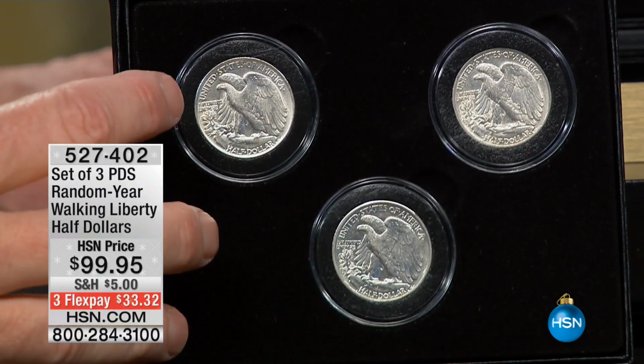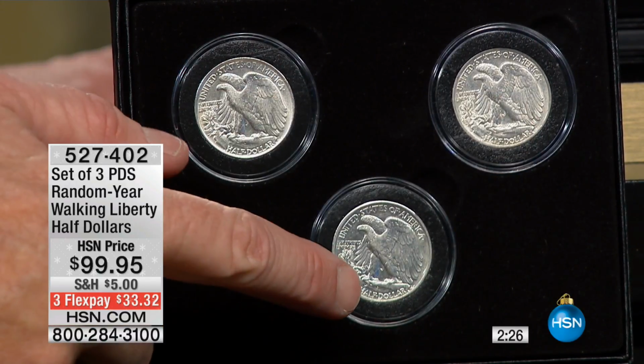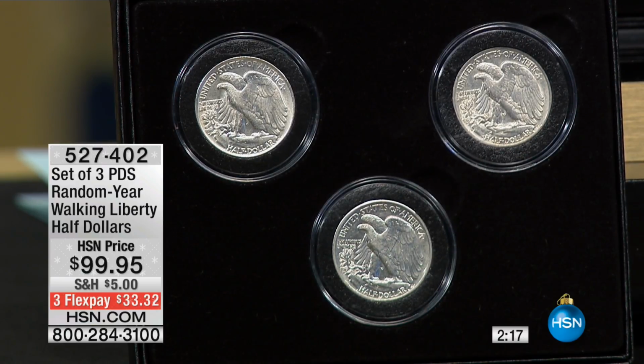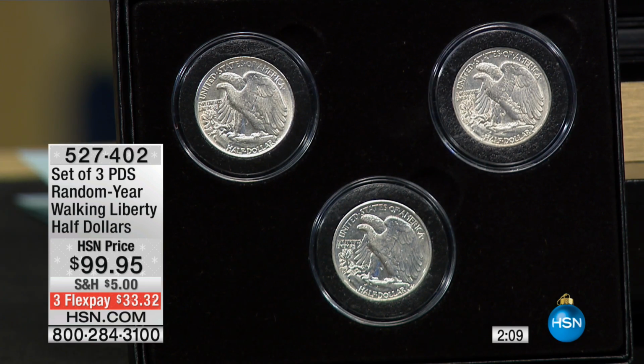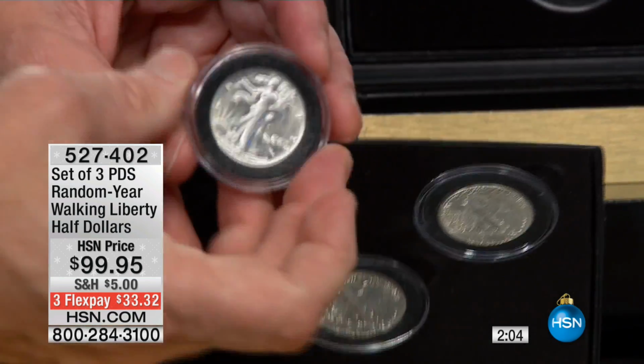This is the reverse. So you're going to have Philadelphia mint, Denver mint, San Francisco mint. And that is the hard part. Coin by coin, if you would buy these separately, nationally advertised catalog, you're over $200. These are 100% original. They are not reprinted. They are not restruck. They are not redone in any way, shape, or form. Each one of these is in its own individual airtight holder.